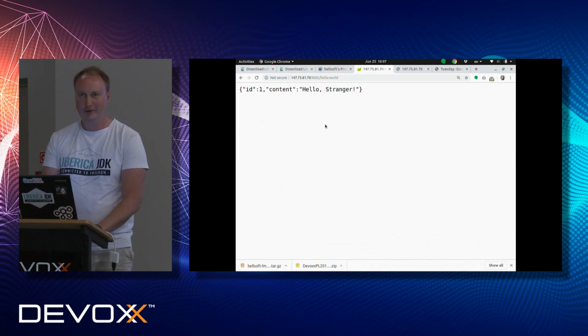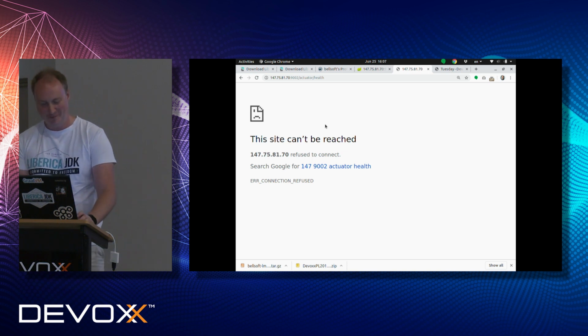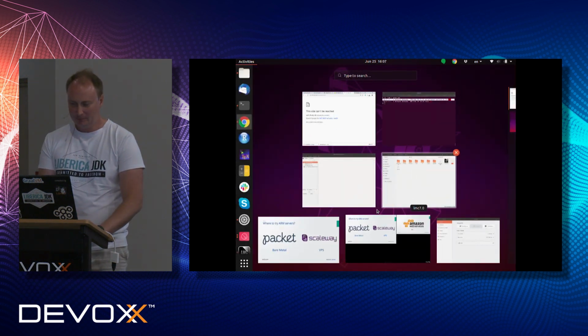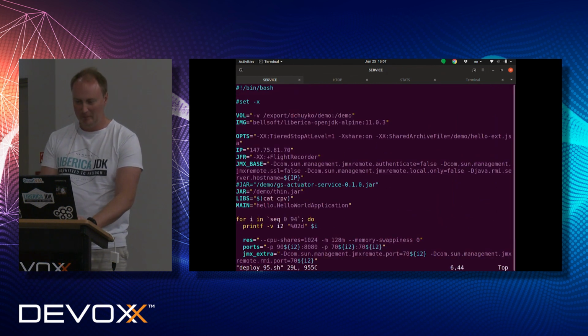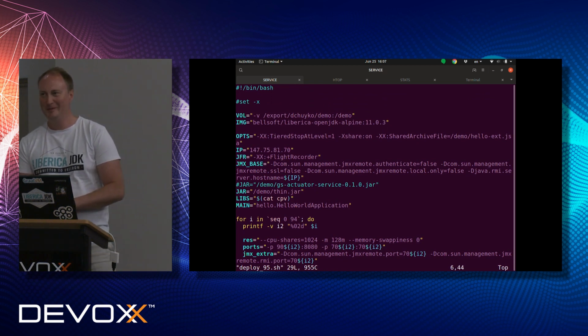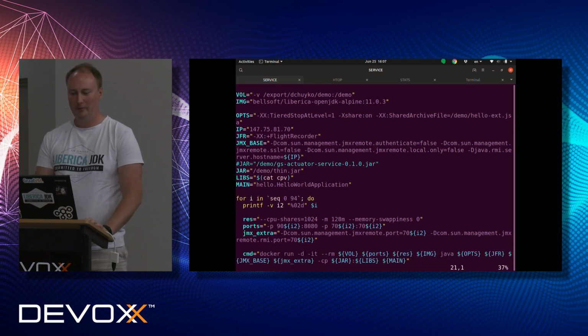It is able to give me some greeting and health check. It stopped, so I can show you a health check, but I'll show it to you a bit later. So how will I start this service? I will use Docker. No Docker Compose, no Kubernetes, no YAML files, nothing. The most powerful tool is Shell, of course, so we'll use this tool.